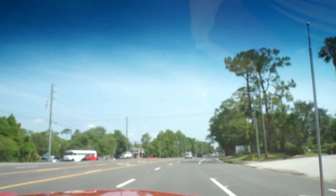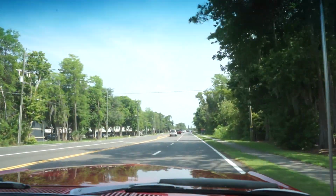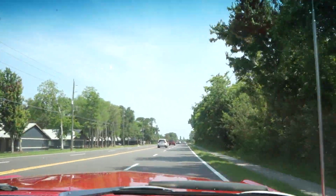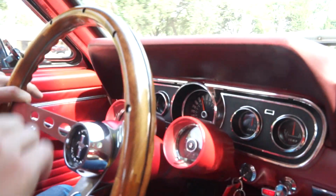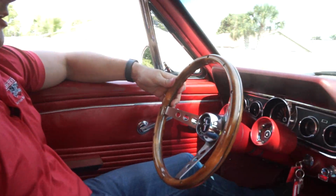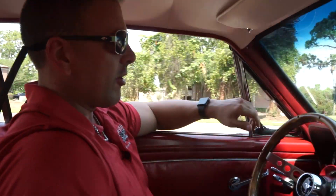Car shifts smooth, shifts like a brand new car. Real nice smooth shift. Probably can't even hear it shifting in the video, but 60 miles per hour is where we're at on the speedometer. You can see the car's tracking nice and straight at 60. Catching up to traffic, so I'm going to slow down a little bit, but it has good acceleration.